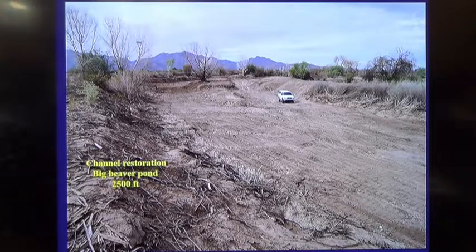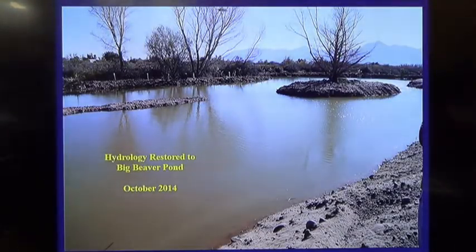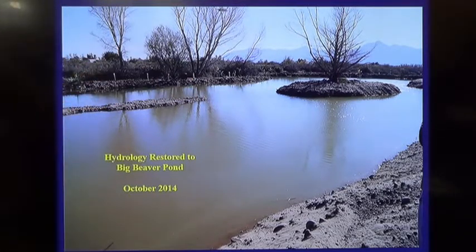This is the beaver pond. Remember that picture I showed you, the beaver pond? That's my truck in there. I went out there one Saturday, and this is after we dredged it out and cleaned it up. And so that's after the work was done. All right. And then this is the beaver pond, hydrology restored in 2014. And then we already started revegetating around the beaver pond here and some of our tree shelters in there. And so we started revegetating at that point.